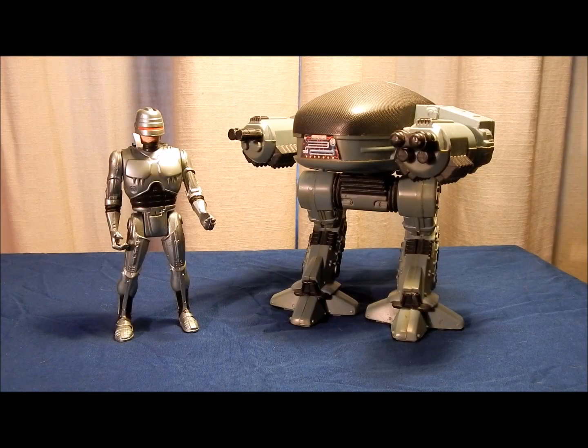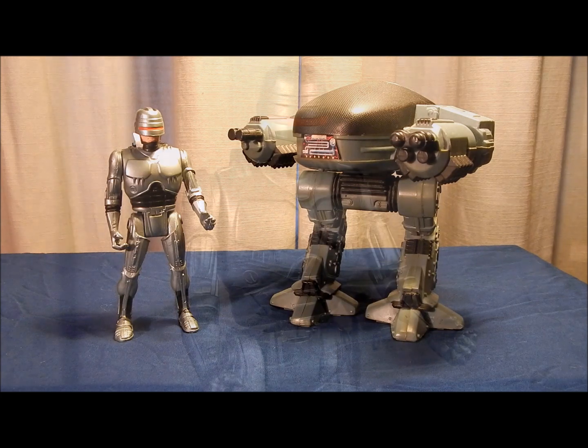Again, John Wild here to give you another look at vintage action figures. At this time, we're going to be looking at Kenner's Robocop and the Ultra Police toy line from 1988.